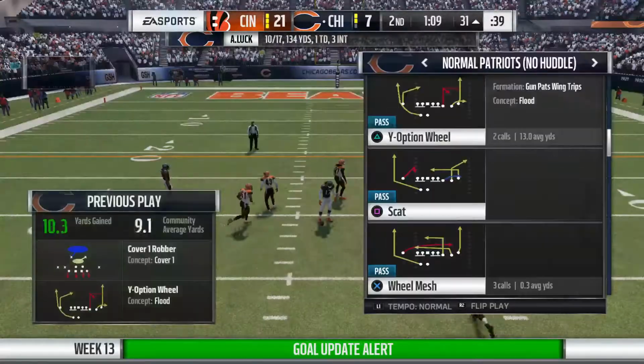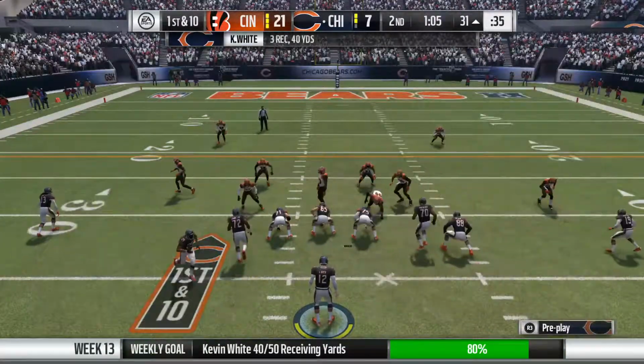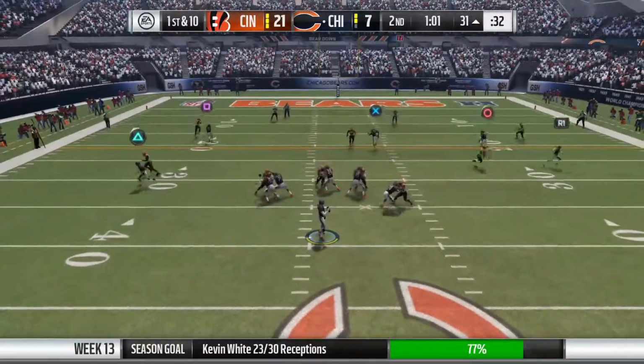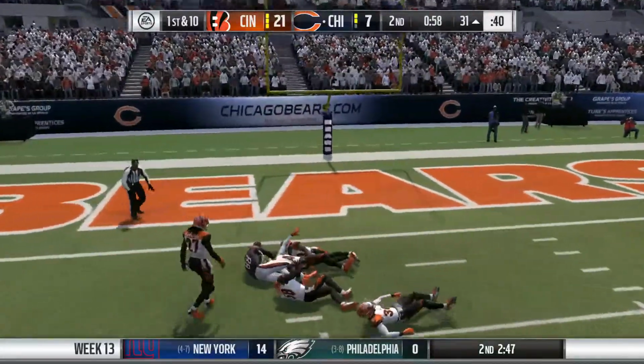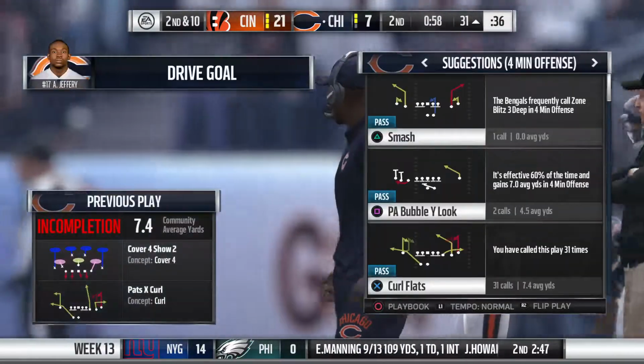He hits White, complete. And they'll get 14 yards out of it and a fresh set of downs. And they're going to hurry back to the line now. Now a 1st down throw, Locke. He couldn't quite hold it. Got hit. Ball pops out, incomplete.